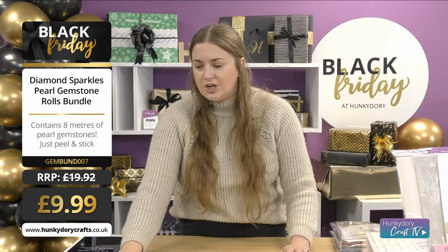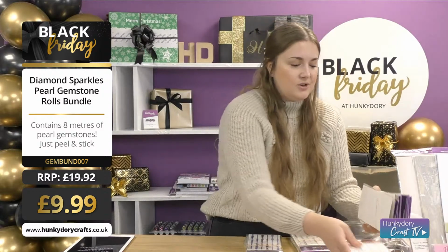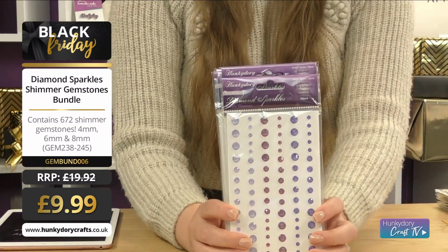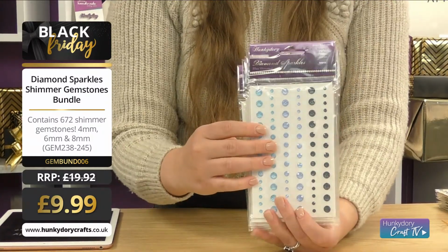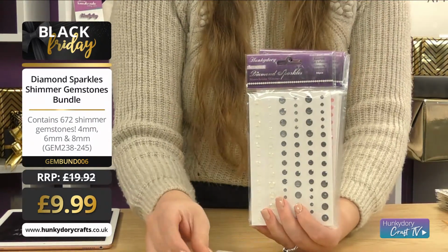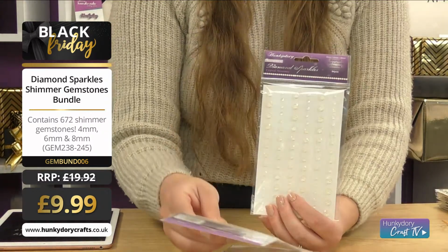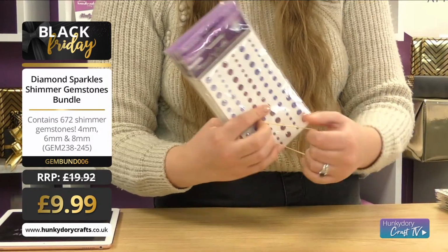Then we have our Shimmer gemstone bundle. There's so many different bundles that we have available for you and they are all super awesome. So your Shimmer gemstone bundle to start is this one here. It's that very subtle shiny touch. You've still got that kind of glass feel to these ones, however they're not super shiny and sparkly, which means they just add that subtle bit of glitz and glam to your card. £9.99 if you want to get these, and you're going to get the 9 different colorways that we do within our gemstones. So you've got those sepia tones, you've got those crystals, you've got your gold and silver, your pink, your green, your blue, your purple, all included in those ones.